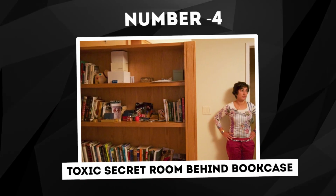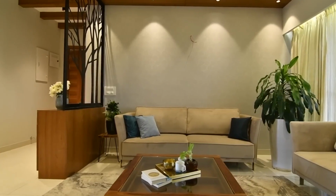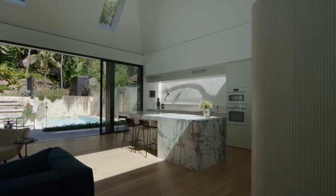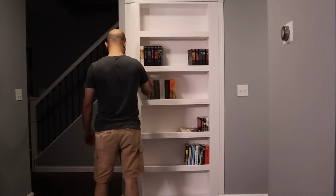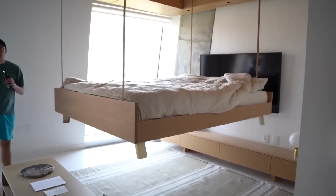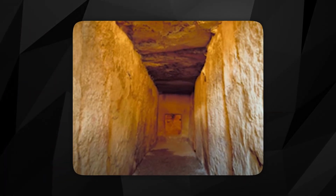Number 4. Toxic secret room behind bookcase. Imagine moving into what seemed like a dream house, a spacious 5-bedroom, 2-bathroom setup, at an unbelievable bargain. Well, for this family, the reality of their cheap purchase quickly turned into something straight out of a horror flick. While settling into their new home, they stumbled upon an abandoned bookcase that led them to a secret passage.